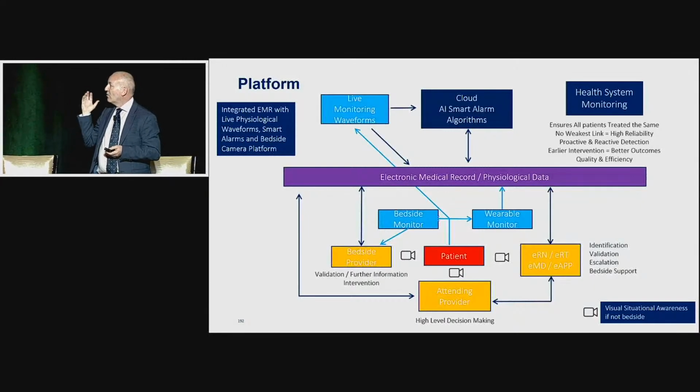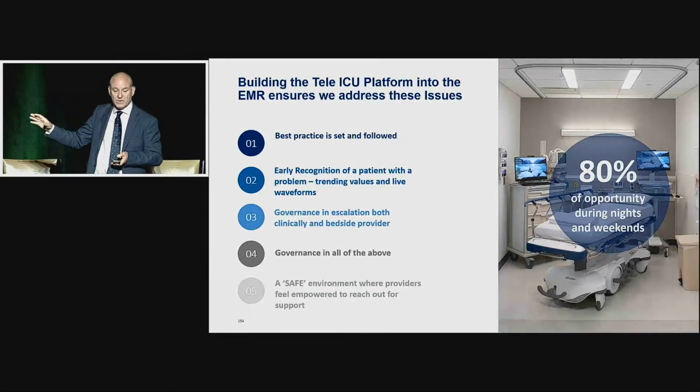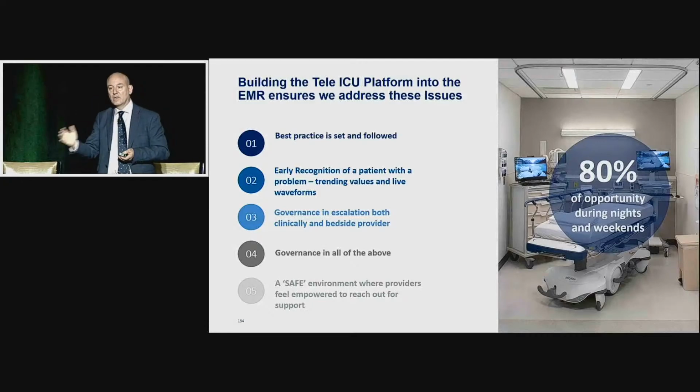So we're basically ensuring all patients are treated the same. There's no weak link, so it gives you high reliability. You've got both proactive and reactive detection. It means that we intervene earlier, so you get better outcomes, and it leads to quality and efficiency. So really, if you go back to this slide, we've fixed it, because we set our own best practice and follow it. We get early detection and recognition of life-threatening changes. We escalate appropriately, both clinically and to the bedside provider, and we've got governance. So nothing escapes, because you can't get out of there unless you've actioned it. And we've created that safe environment.